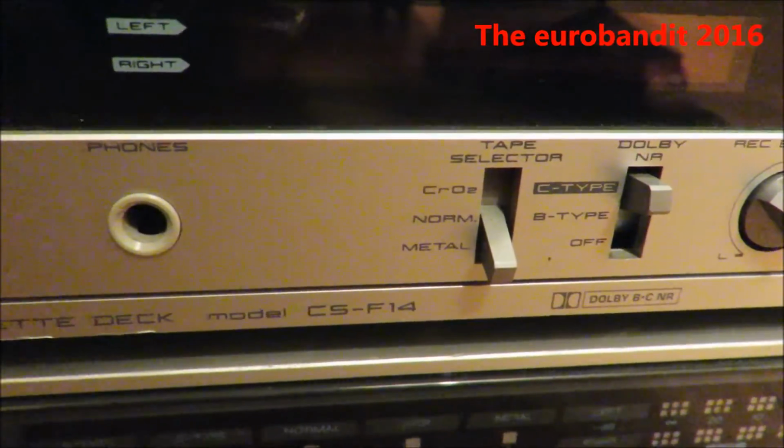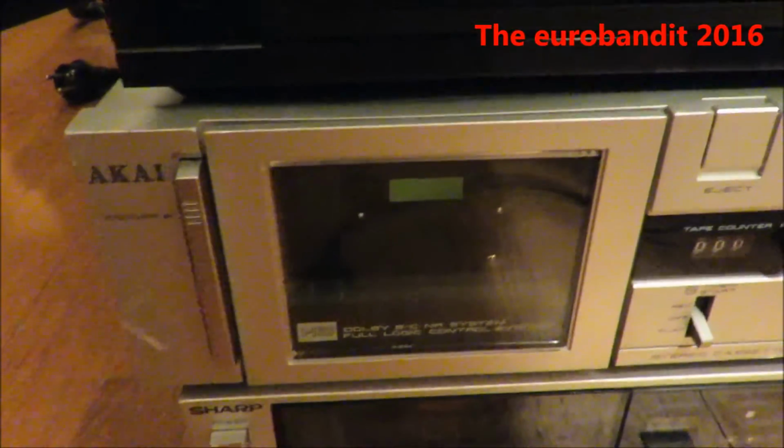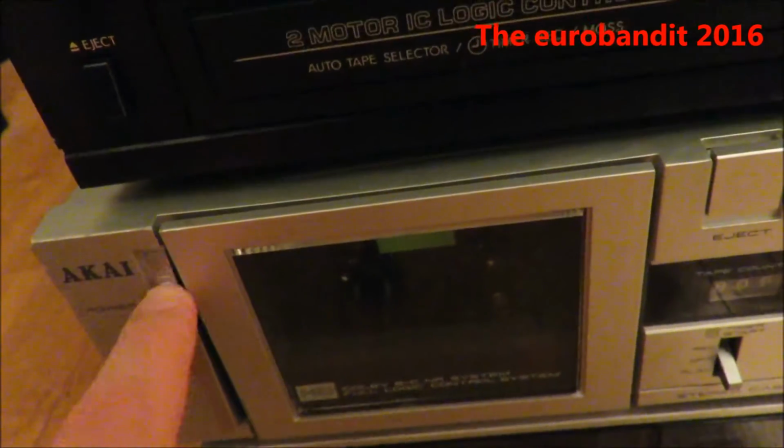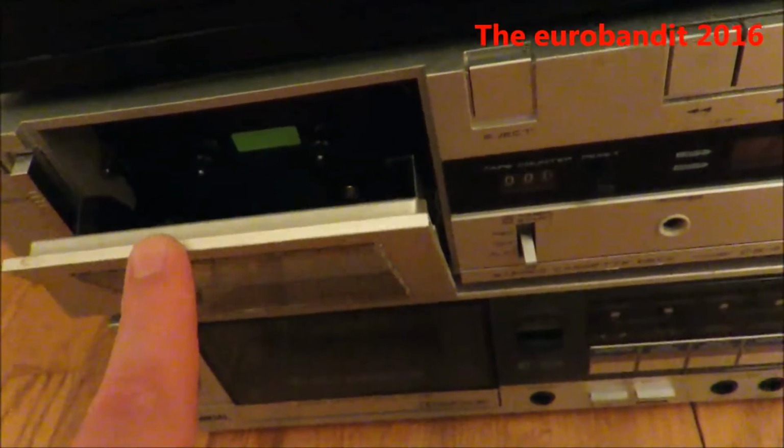Here's an Akai, model name CSF14. Doesn't appear to be working. This eject button was inside of it. I just put it back, as you can see. Actually, it's the power button. Oh, this is the actual eject button. Not sure if it's working or not, but we'll see.